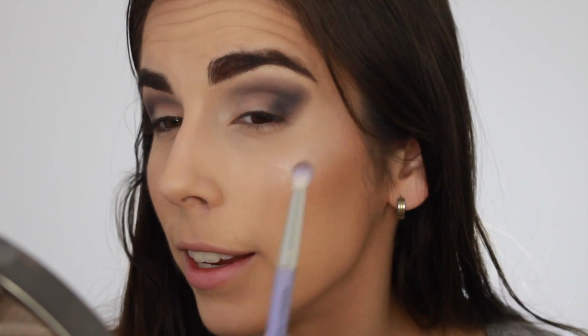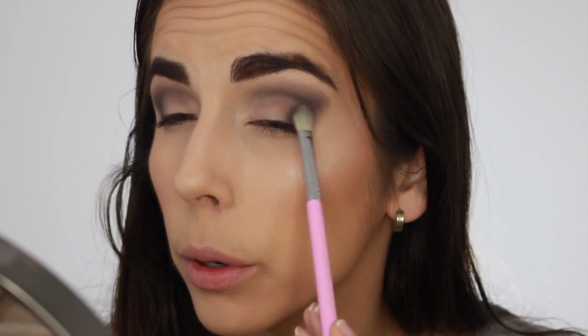Okay, so I started just wanting to keep it on this outer corner, and now we're here. Oops. This brush is clean. I was just using it to try to blend it out without adding more product. I don't know if I'm just half asleep, but I have this smoky eye look going on because I was just trying to blend with this, and blend by adding more color.